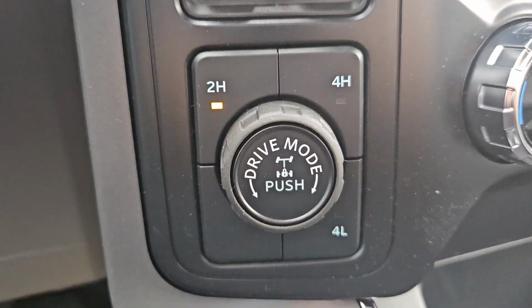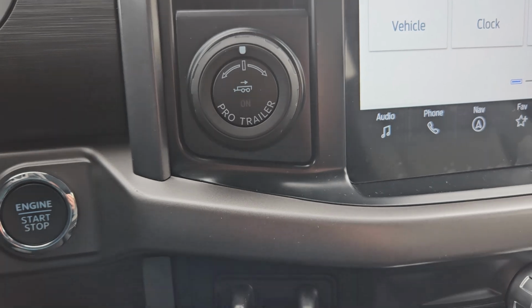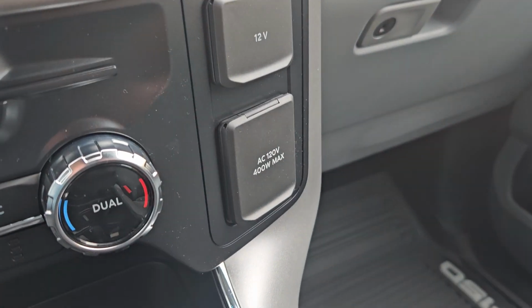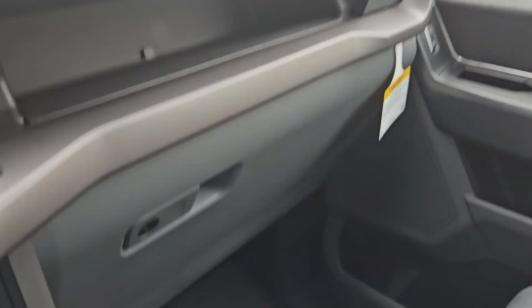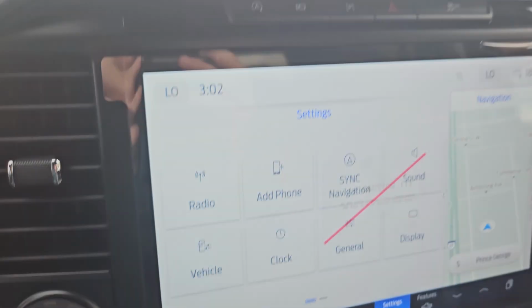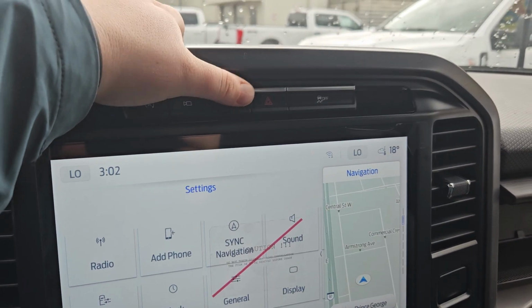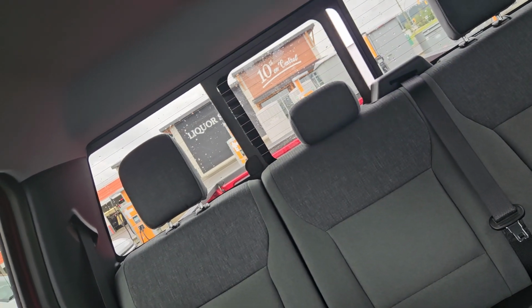You have your rear locking differential, drive modes, 4-wheel drive, trailer disconnect, pro trailer assist, heated front seats, dual climate, 12 volt, 120 volt, volume tune, 12 volt, 120. Clicking this, you do get storage there, as well as right there and above. We also have our auto stop, auto start, 360 view of our vehicle, park assist, hazards, and traction. And above me, we do have a nice rear window opener, which is pretty handy.